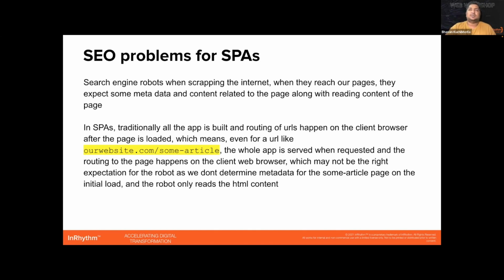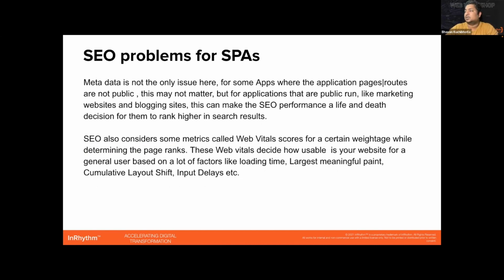So single page applications specifically handle all the data on the client, while in the old way of rendering web pages, the server rendered pages, if you look at any older frameworks, they generate all the content at the server and then deliver it to the client directly as HTML. So that is generally available on the first load, and that is a major problem for SEO and for single page applications. So it's not just about metadata that is the issue here.